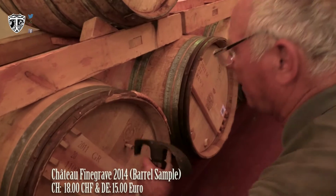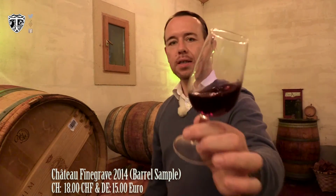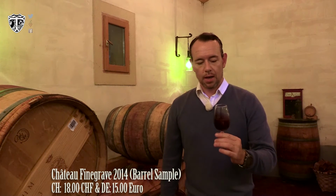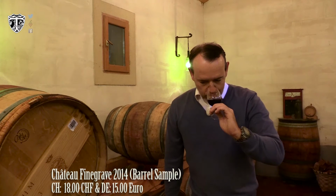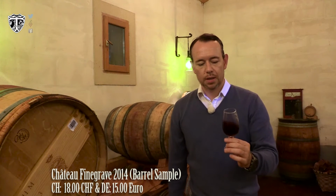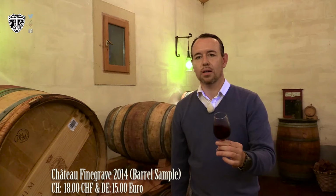And as you can see, this is vintage 2014. We just drilled out of the barrel, which is the first. And I can tell you, the nose, of course, is very young. It's been in the vat for a few months.